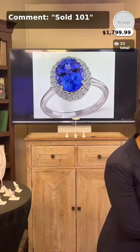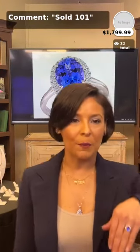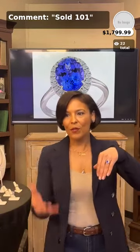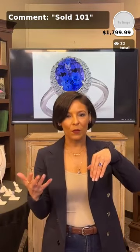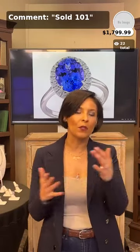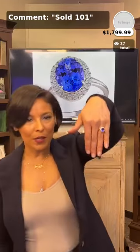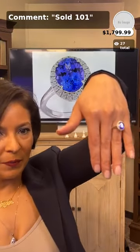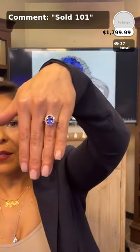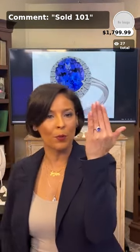Now, I'm excited about this because this actually looks like one of our Rhapsody 950 platinum pieces, but you're getting just as much for the money at a lower price point, because platinum 950 tends to be a little more expensive than 14K. So today we're going to kick off the show with this beauty. It's a classic kind of halo design. $1,799 is where we're pricing it.